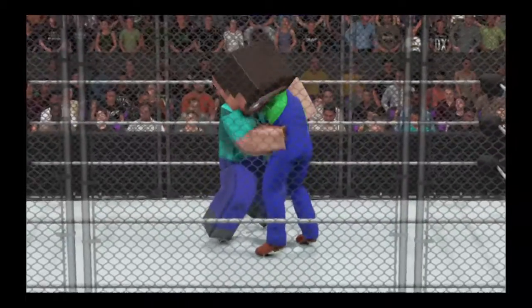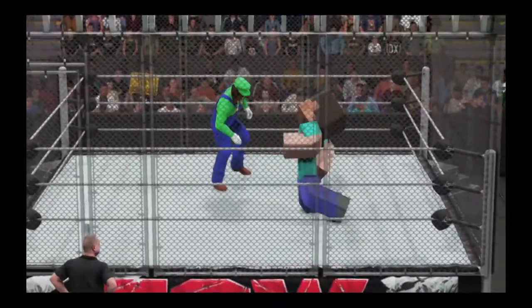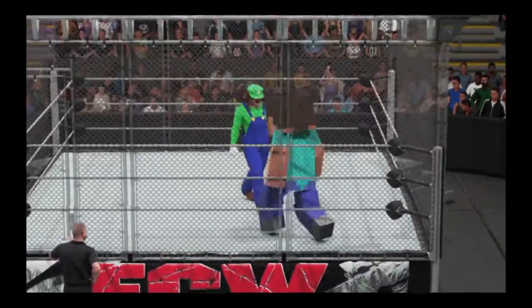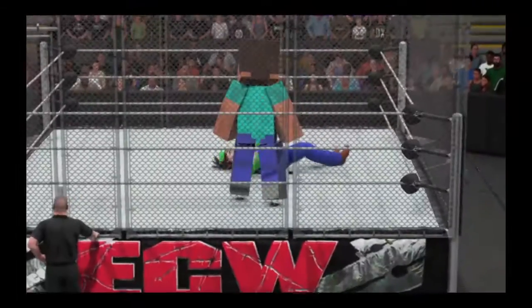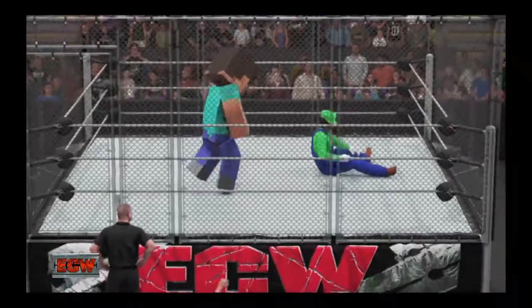Uh-oh, look at this! Oh, look at this. He goes for the cover. No trouble kicking out of that one. Just not enough damage done yet, Cole.